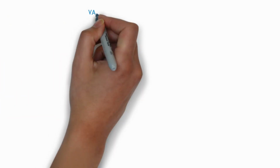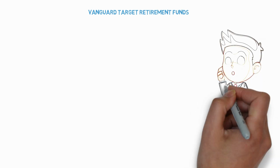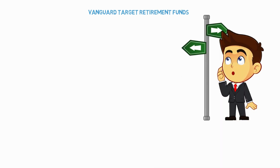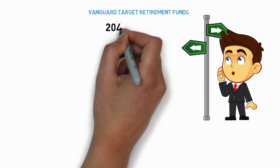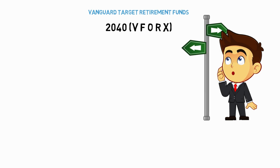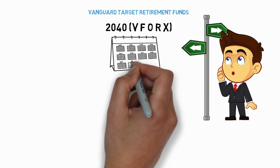Last one, Vanguard Target Retirement Funds. There are several Vanguard Target Retirement Funds to choose from. Some investors are wise to consider this unique investment type. As the name suggests, the strategy of these funds is geared toward the target retirement year that is specific to the fund. For example, Vanguard Target Retirement 2040, VFORX, has an asset allocation of about 85% stocks and 15% bonds, which is about right for an investor who will be retiring near the year 2040.